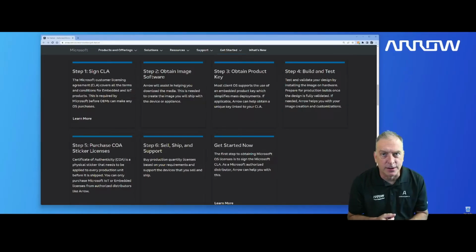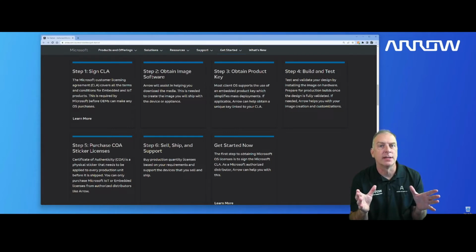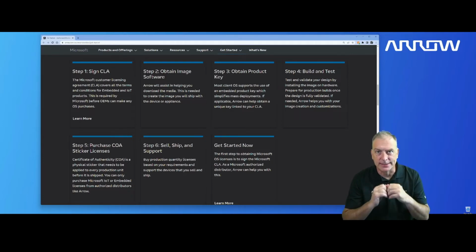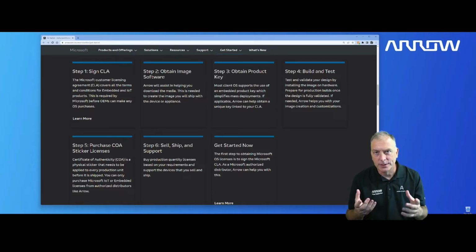All right, let's get started. So the last step of the 6 steps when it comes to the IoT channel is to sell, ship, and support your product. And although it may seem simple, it's obviously a very important one. You've built your appliance, you've purchased the license, you've put the stickers on the devices, and you're now selling and shipping your systems. But one of the important things that's part of the agreement that you signed is to support the device. What does that mean?